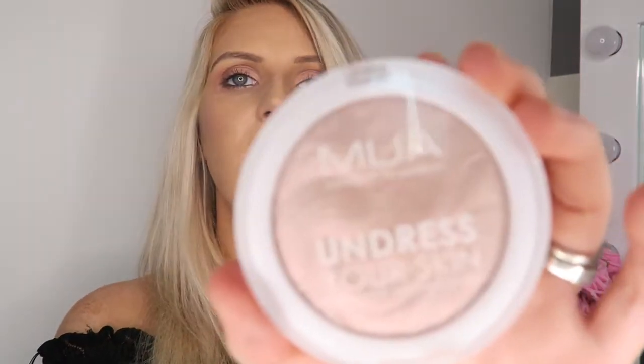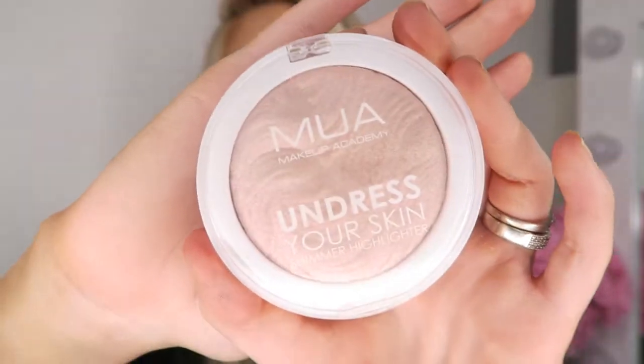Everyone loves a bit of highlight. This is an amazing one. This is by MUA. Now, MUA are a really good brand of makeup. MUA is sold in Superdrug, and it's a really good affordable makeup brand. And this is their highlight that I like. It is a shimmer highlight called Undress Your Skin.